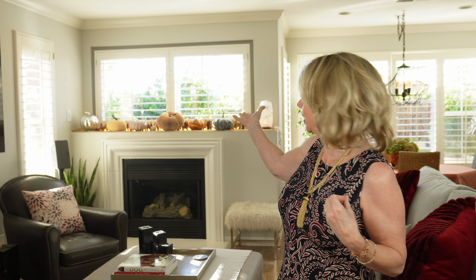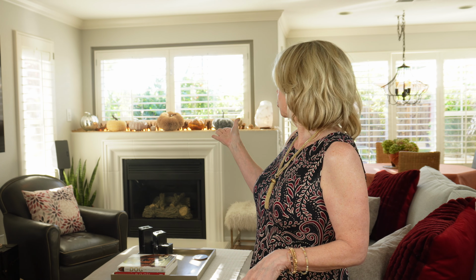I also have my lovely little pumpkin collection. I do have a few small collections, and small being the key word here, but I love my pumpkins and I get them out every year. I usually do my mantle, that's my focal. I do have a small space, so I don't decorate every little corner. That's kind of another tip.